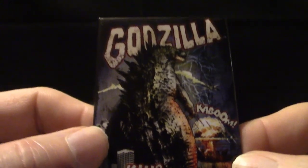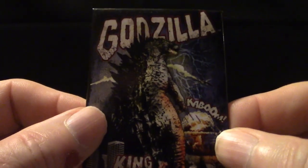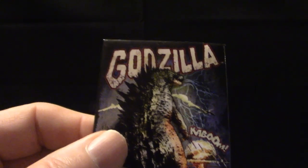Okay, these are refrigerator magnets. That's pretty much what they call them. But this one here is pretty decent. I can't remember where I got these from. I think probably FYI, I might have got those from there. But anyway, let's just move on to the next one here.